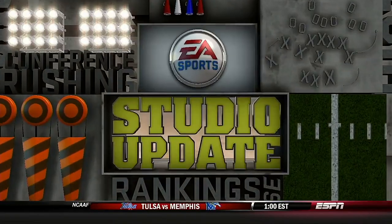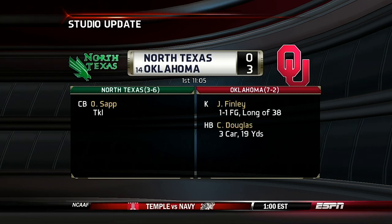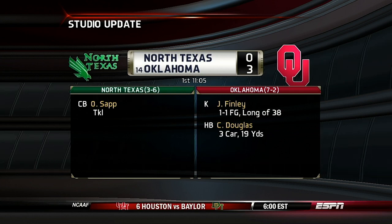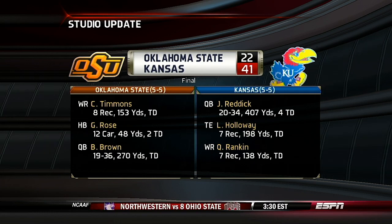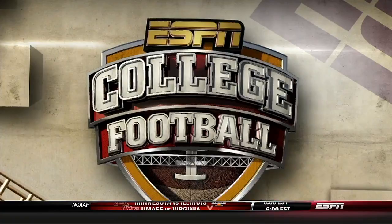Let's get the latest now from Reese Davis. The Sooners enter today's game ranked number 14 in the country, and believing that they're underranked. And for North Texas, they're staring squarely at a six-game losing streak. The Sooners are out front, 3-0. In another game, let's take a look at Lawrence. And for Oklahoma State, they've now dropped 3 in a row. And for Redding, a huge day with 4 touchdown strikes. The Jayhawks win it by 19.